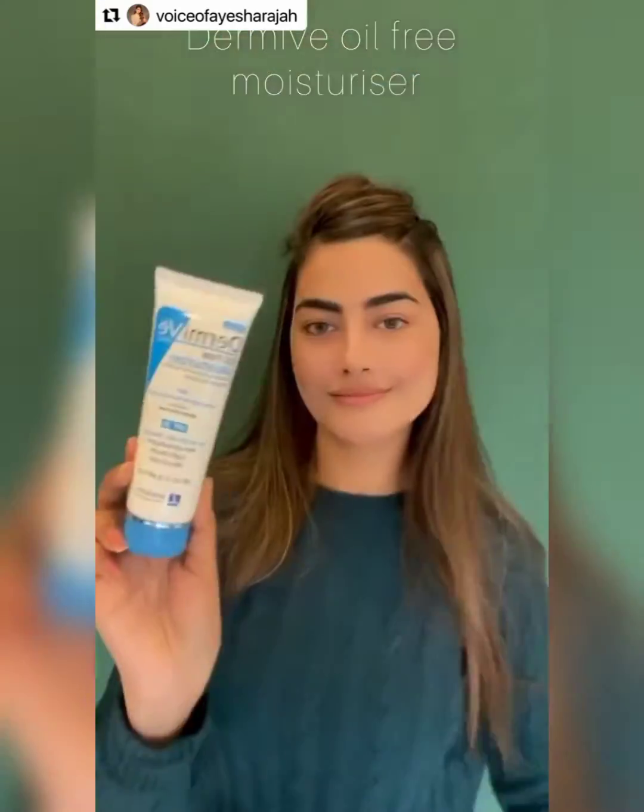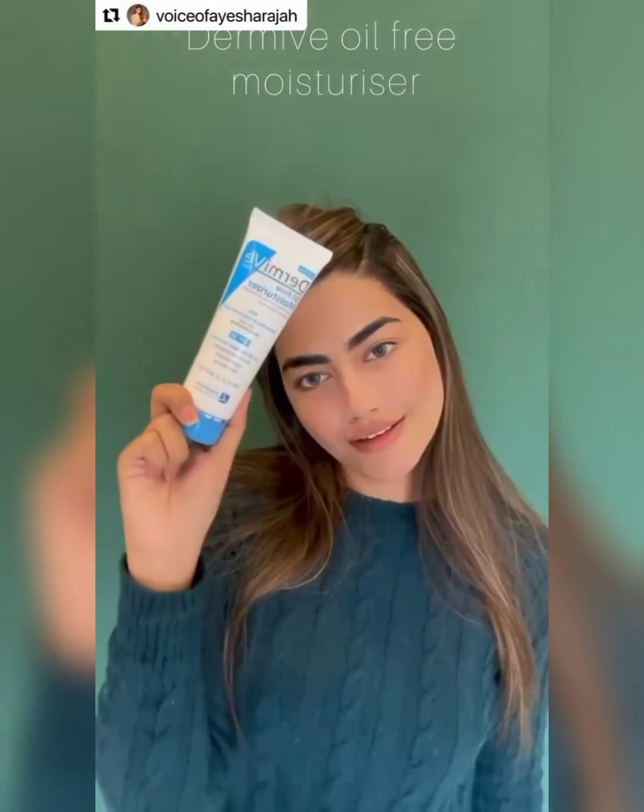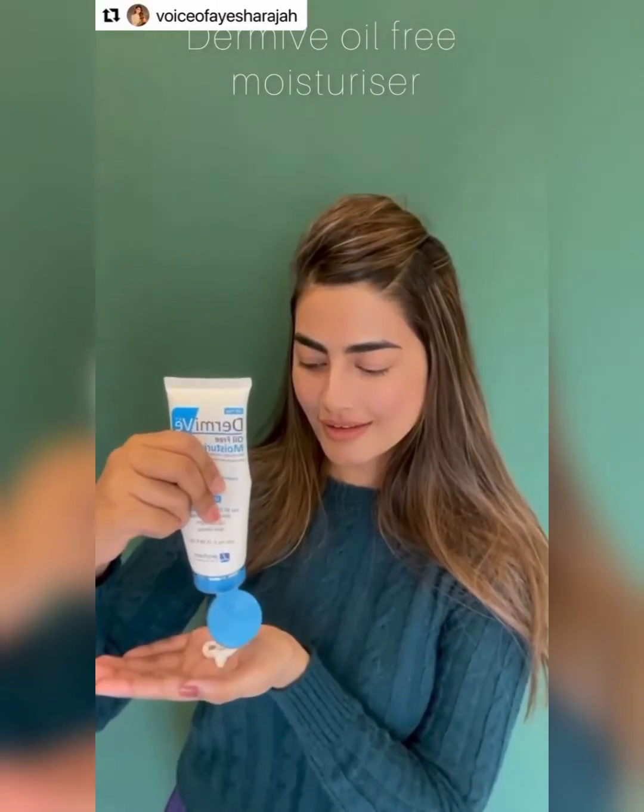So the last but not the least, Dermive Oil-Free Moisturizer. It is packed with the hyaluronic acid and ceramides and is perfect for the winter season. It also makes the skin smooth, plump, supple.